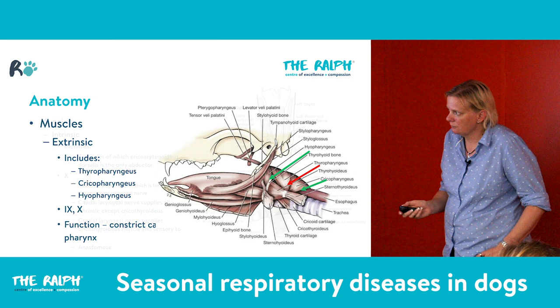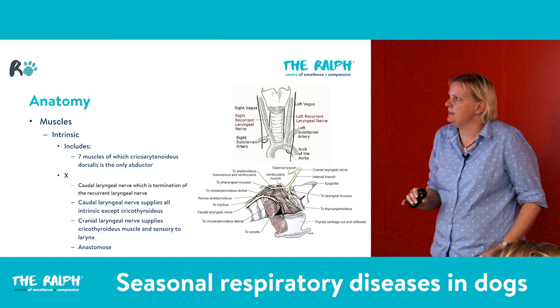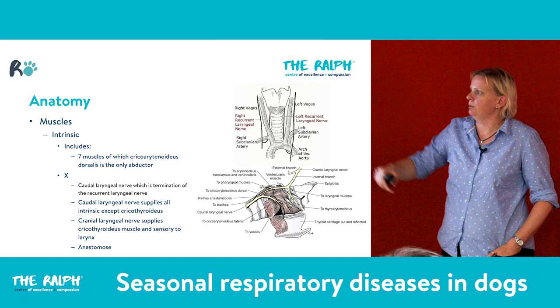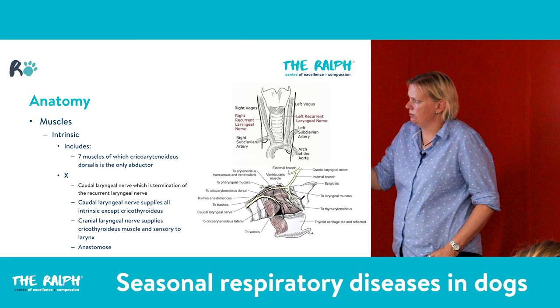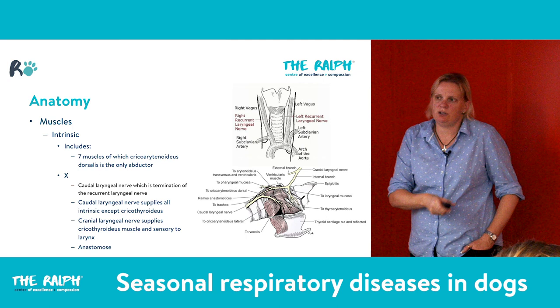So the muscles: there are extrinsic and intrinsic muscles of the larynx. The extrinsic consists of basically the thyropharyngeus, which is the one in the middle, the hyopharyngeus, and the cricopharyngeus. This is the one of importance because you're going to incise through that one. They're supplied by the 9th and 10th cranial nerves, and the function of those is to constrict the pharynx. It's important to know this, because when we talk about the surgical technique in a few minutes, if you damage these muscles too much, you're going to end up with poor motility of the pharynx, which can predispose to aspiration pneumonia.